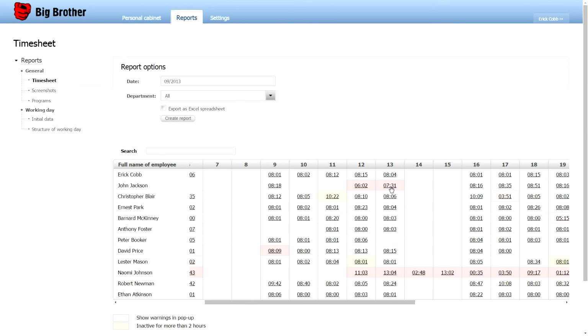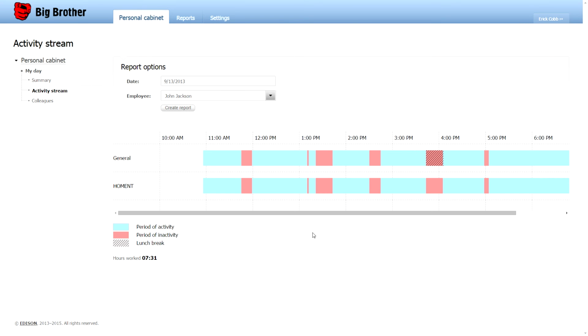The program notes down any anomalies where employees have not met the required hours for a working day in the timesheet. Activity streams for individual employees can be accessed directly from the timesheet for a more detailed analysis of how and when the anomaly took place. John worked less than the standard working day, set at 8 hours, meaning that the cell in the spreadsheet for the 13th of September was marked red. Managers can then assess the situation and speak to John if necessary.